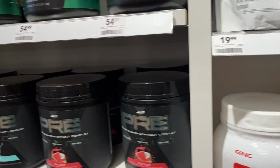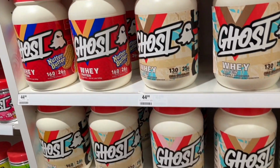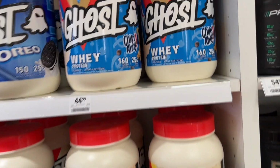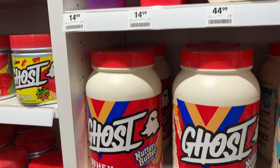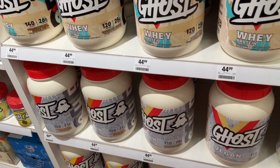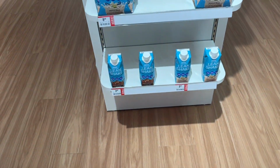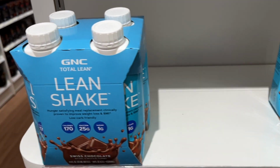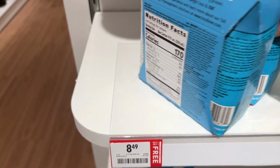But they do have a huge selection of Ghost. Oh, look at that. Cookies and cream, cereal milk, Chips Ahoy, all between 3 and 4 points a serving, 160 calories, 3 to 4 grams of added sugar. But that's not bad, honestly, for 3 and 4 points. And they have their own drink, like a Premier Protein. They only had vanilla and chocolate. It's called a Lean Shake. It is 3 points. It was buy one, get one.